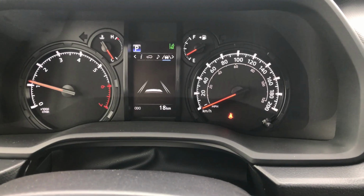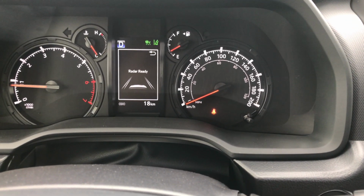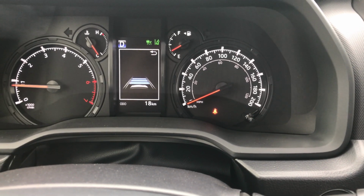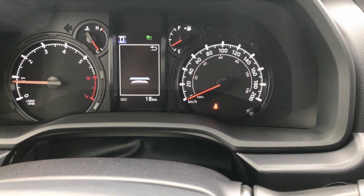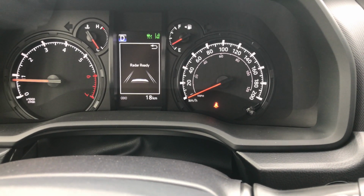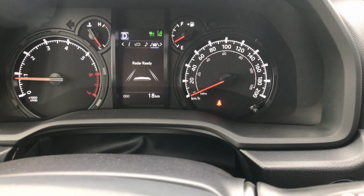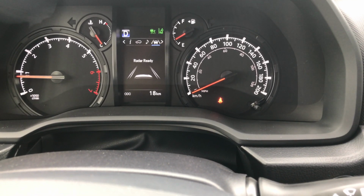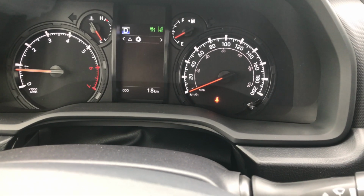Outside temperature. This is going to be your radar cruise, so I'll put it in drive, turn the radar on, and now I can set how far I want it to sit. Near, medium, far. And then again, my adaptive cruise control, you can see lane departure. Those little lines on the side will turn bright orange, and you'll get an audible alert letting you know you're wandering. Go to the side, messages, anything the car is trying to tell you will pop up there.